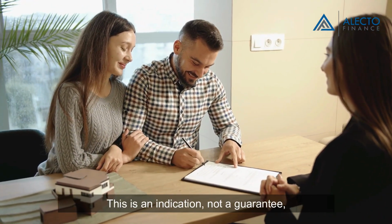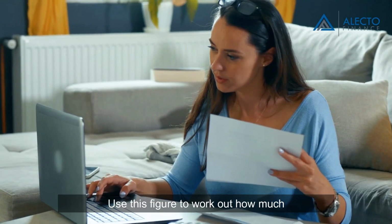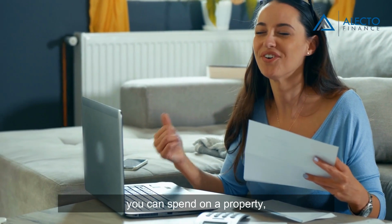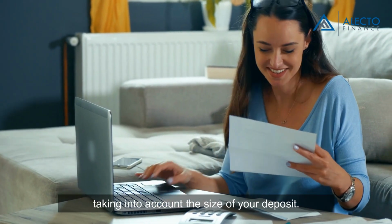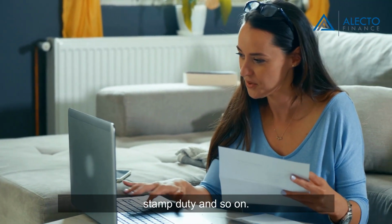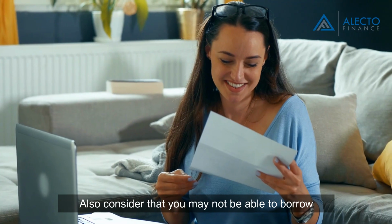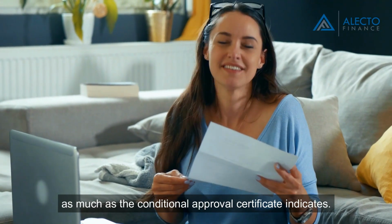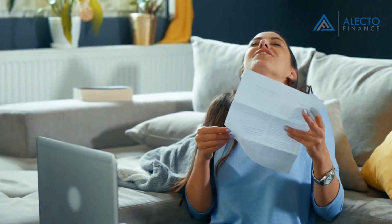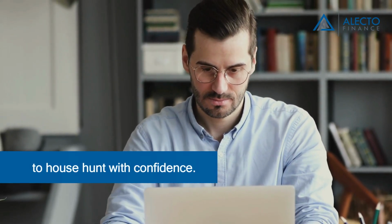This is an indication, not a guarantee of the amount you can borrow. Use this figure to work out how much you can spend on a property, taking into account the size of your deposit. Factor in expenses such as conveyancing fees, stamp duty, and so on. Also consider that you may not be able to borrow as much as the conditional approval certificate indicates. Securing a pre-approval will allow you to house hunt with confidence.